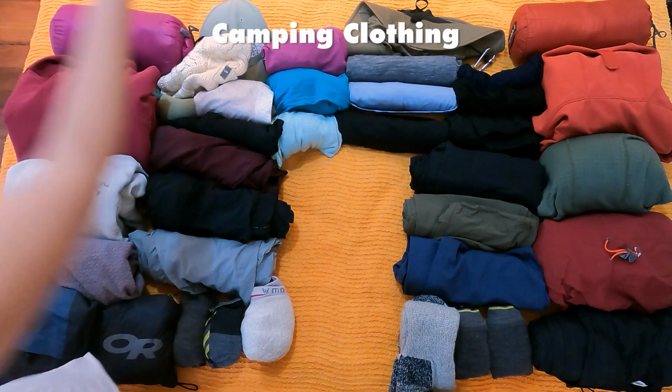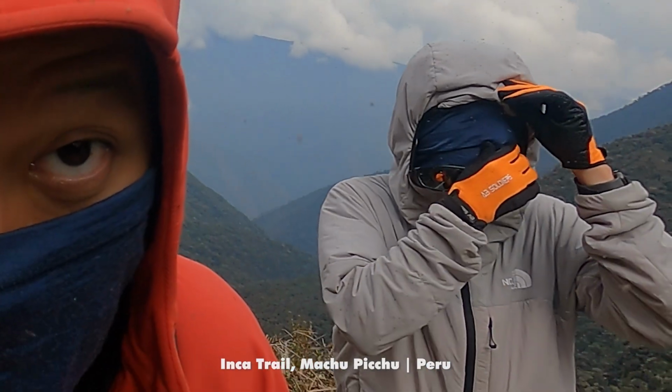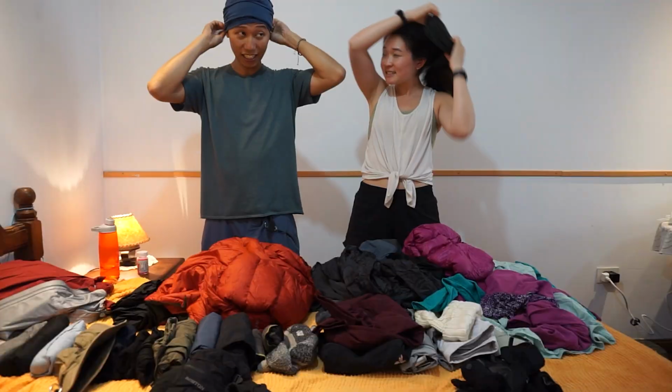Last few items. Neck gaiter or buff can be worn multiple ways. Keep your neck warm, keep your nose and ears warm. Can keep your entire face warm. In case there's a lot of mosquitoes, you just cover your entire face. But you can even wear it like a kind of beanie thing.